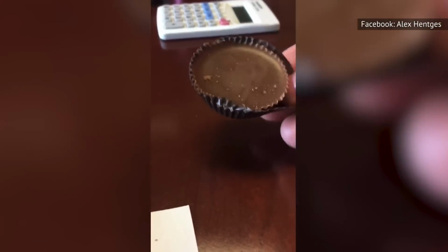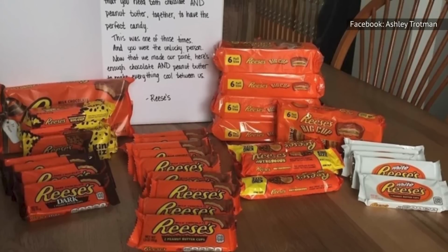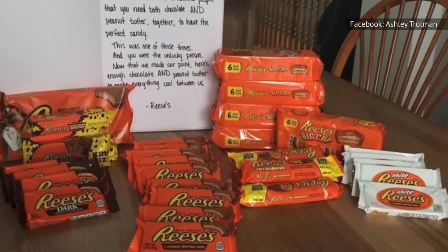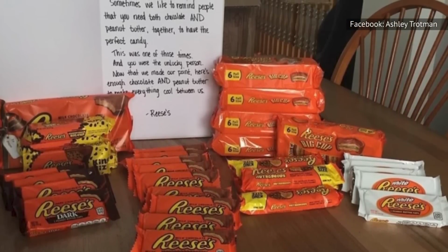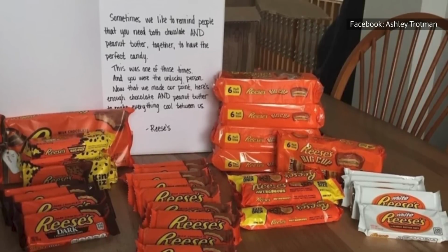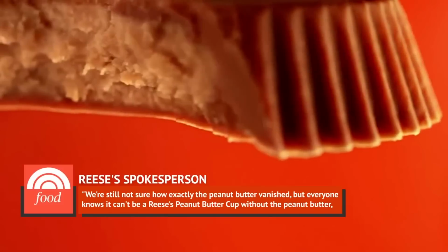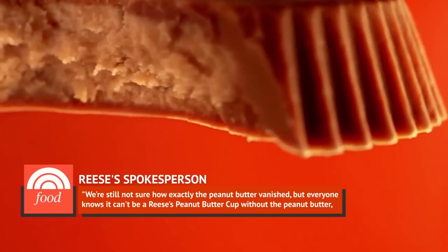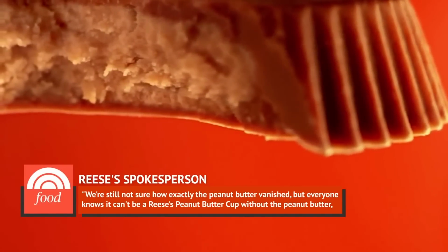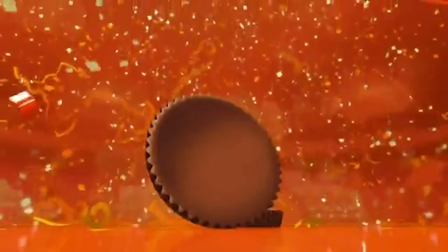The company responded, at first telling him that they were going to be sending him some coupons to replace his defective Reese's. But when the mail arrived a few days later, the delivery was something much more substantial, as Henches was sent a letter of apology and a massive box containing about 5 pounds worth of various Reese's candy. A Reese's spokesperson told Today Food, "We're still not sure how exactly the peanut butter vanished, but everyone knows it can't be a Reese's peanut butter cup without the peanut butter, so the brand had to make things right." Now that's just great customer service.